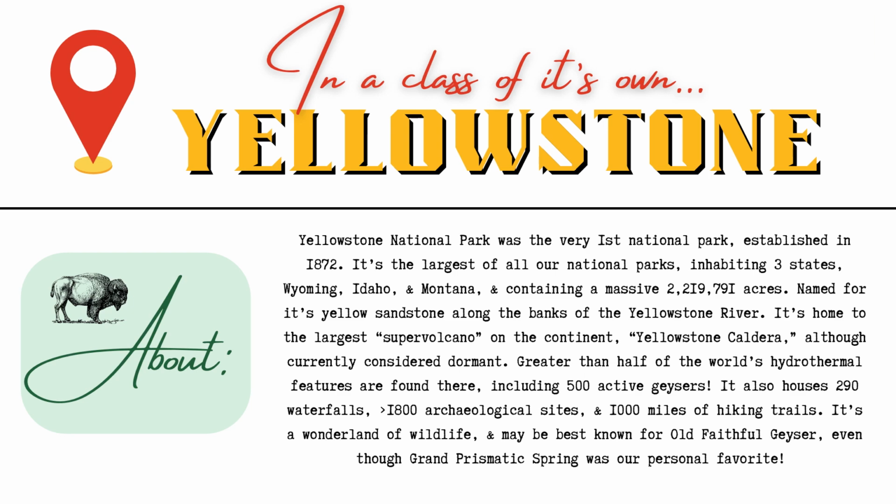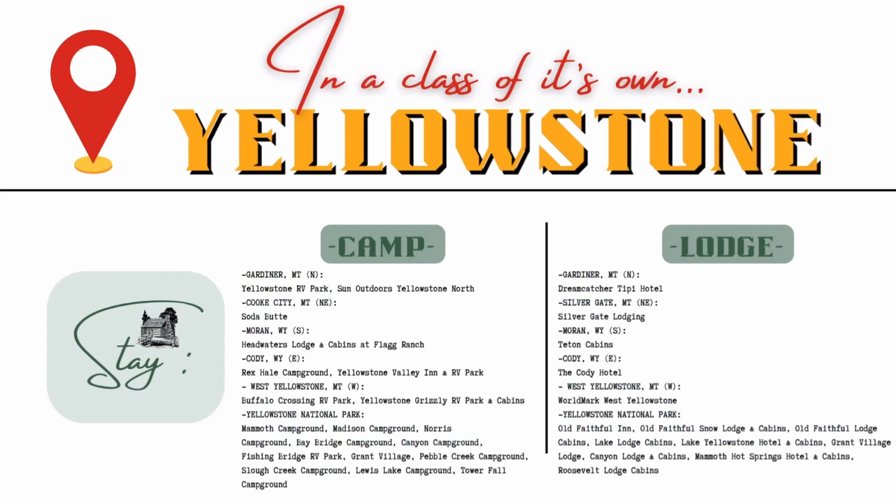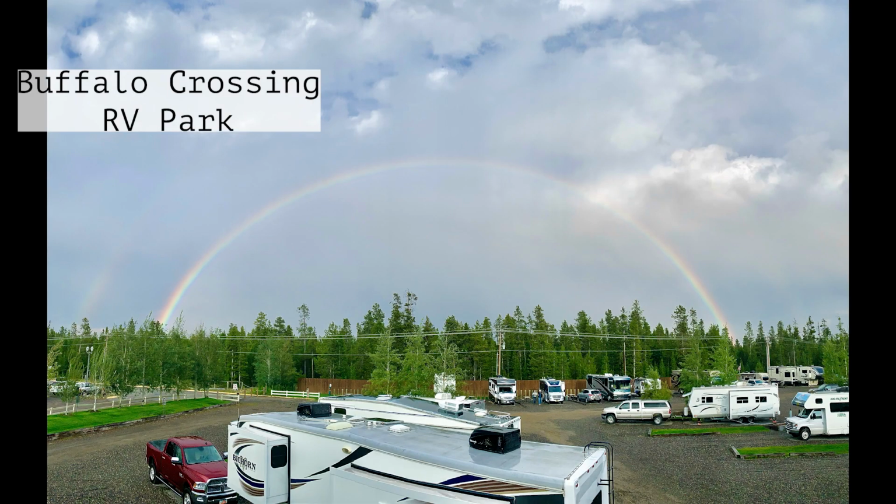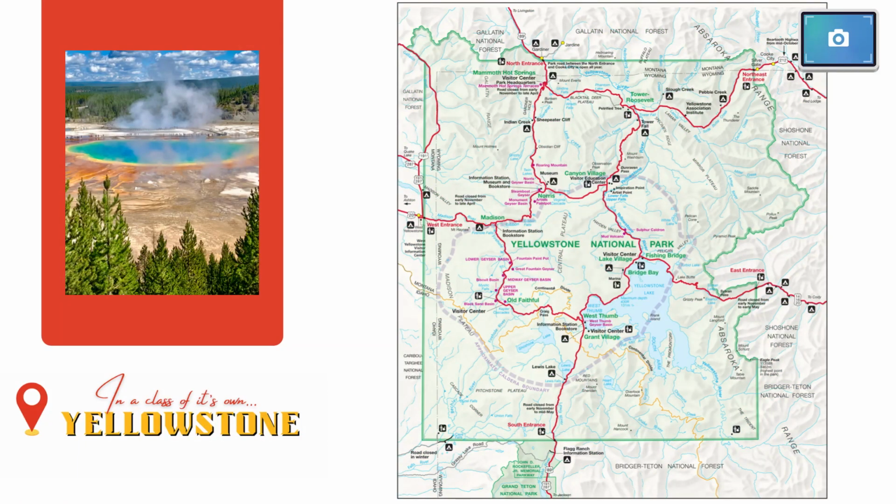Yellowstone National Park was our very first national park, established in 1872. It's the largest of all of our national parks, inhabiting three states, Wyoming, Idaho, and Montana. It contains a massive 2,219,791 acres. Yellowstone is home to the largest supervolcano on the continent, Yellowstone Caldera.